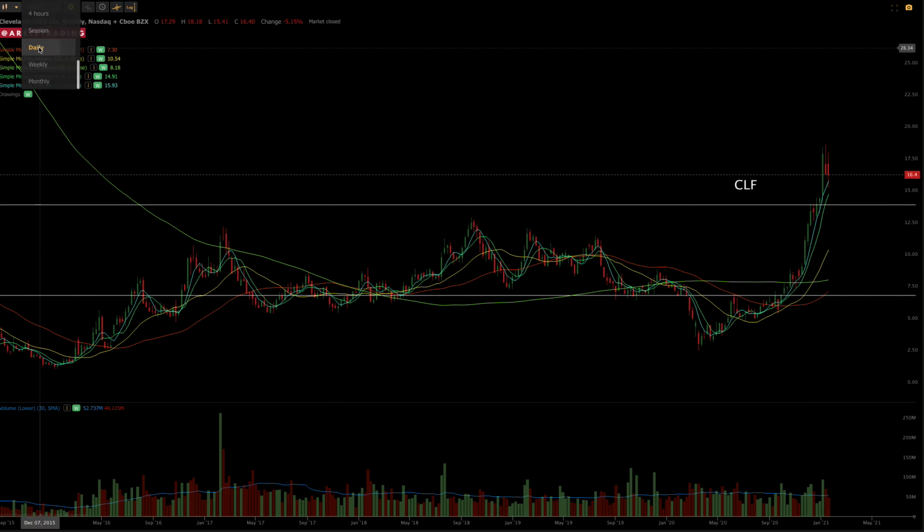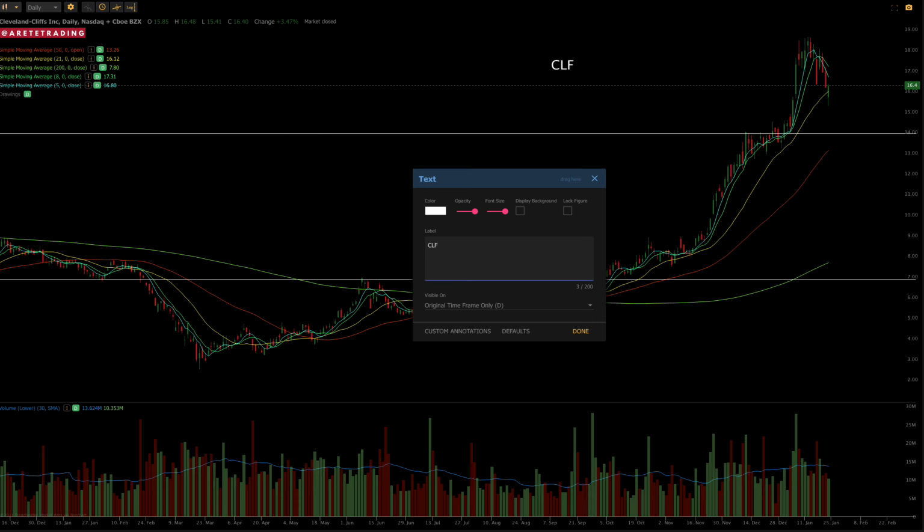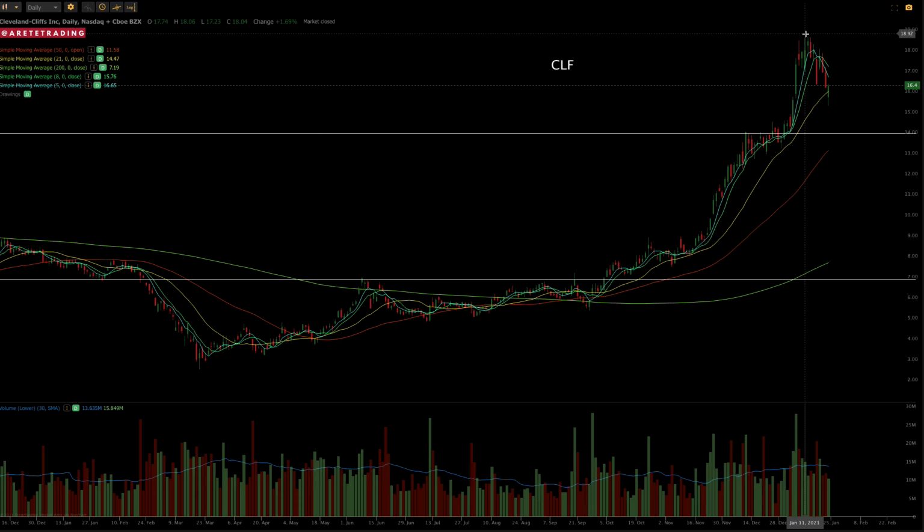So if we drill down into the daily to take a look at it, you can see this wedge. Right? And now what did we do? I'm just going to leave the arrows there because I'm trying to save time. So this is interesting, right? You have your wedge. Now, what do? We talk about these patterns all the time.